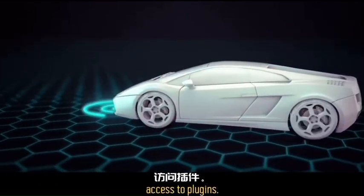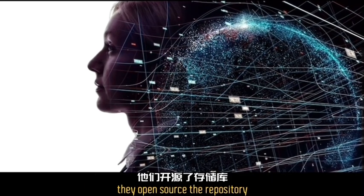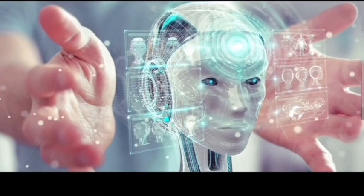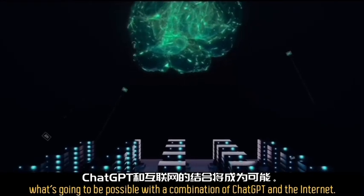And if you combine that with the fact that in this paragraph on retrieval, where you're going to be able to add your own data, they open sourced the repository that allows you to do this yourself. And on launch of this plugin store, they already showed this little unverified badge. One can only assume what's going to be possible with a combination of ChatGPT and the internet.